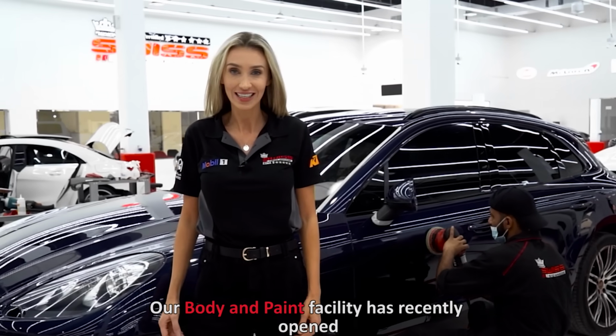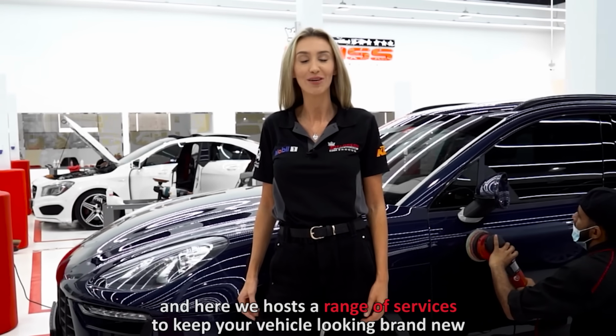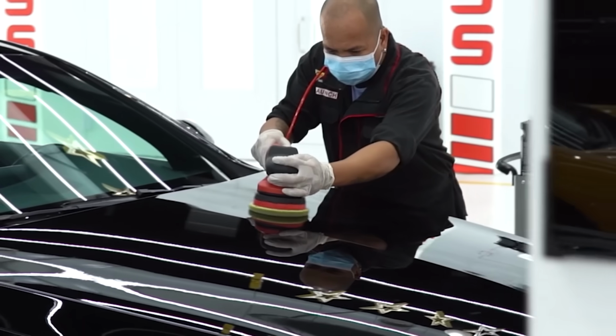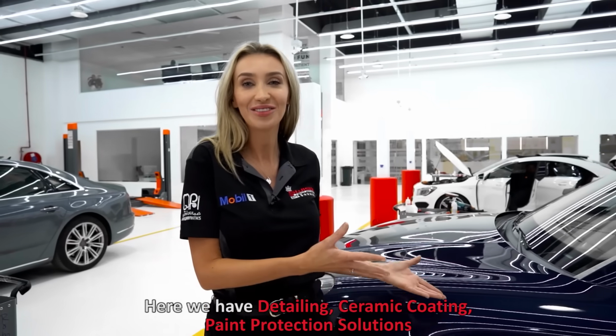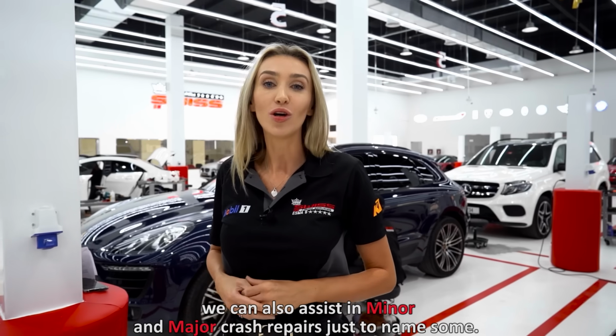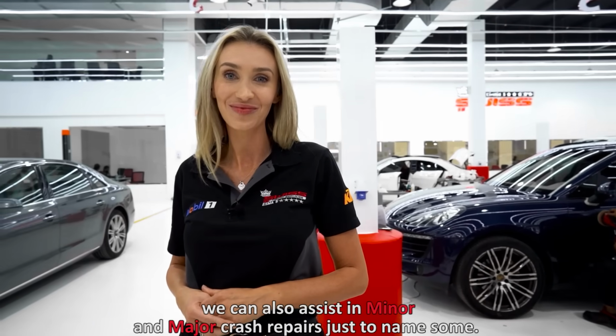Our body and paint facility has recently opened and here we host a range of services to keep your vehicle looking brand new. Here we have detailing, ceramic coating, paint protection solutions and paintless dent removal. We can also assist in minor and major crash repairs, just to name some.